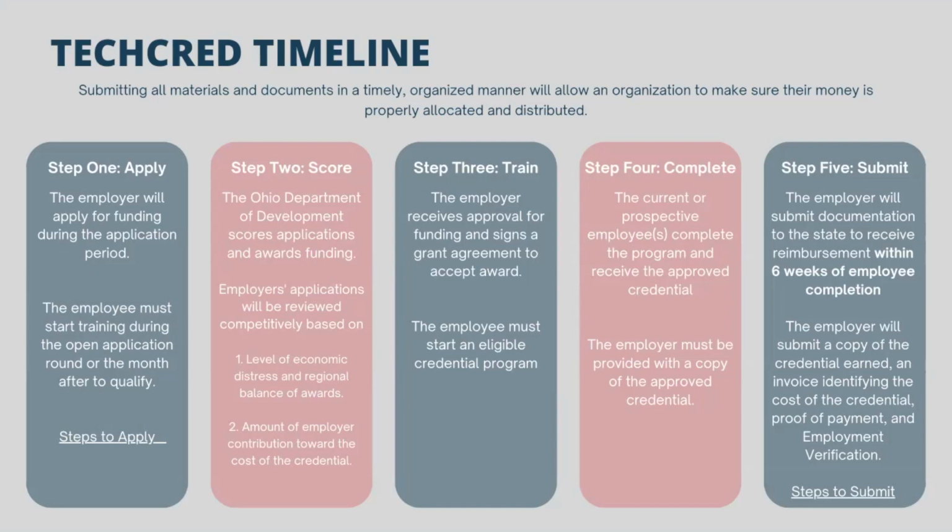So I'm going to be spending a lot of time on step 1, how to apply. We'll go over steps 2 through 4 rather quickly because they happen in the background without the employer having to keep it in mind very much. And then we'll go over step 5 as well. So step 1, apply. This is the part where a lot of people lose a month simply because the application is semi-overwhelming.